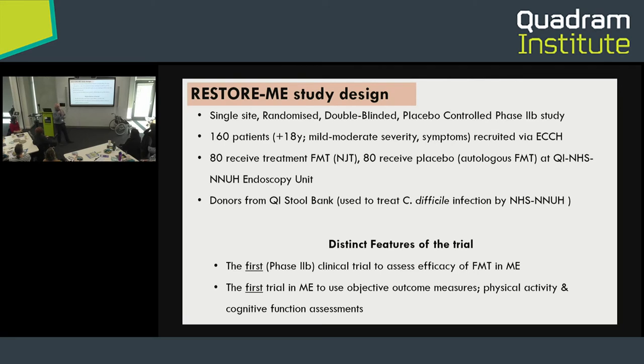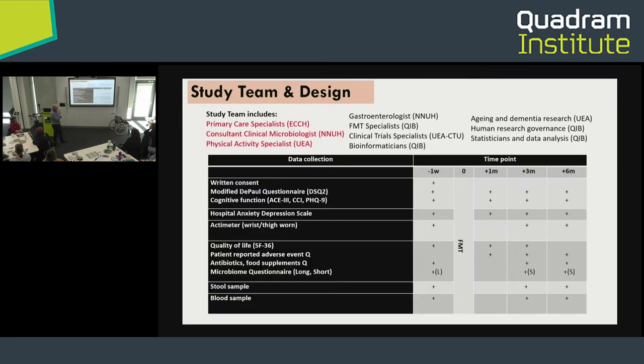The features of the trial which make it unique are that it's the first efficacy trial of its type anywhere in the world for treating ME. And it's the first trial in which we'll have objective measures. So that's real measures, not just patients filling in questionnaires. We will actively quantitate the changes in your mental health and your physical activity. So it's unbiased and it's real numbers. Again, that is a distinctive feature of the trial.